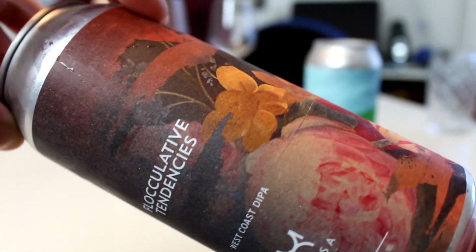And then we got Flocculative Tendencies, which is a West Coast double IPA. Those are the two beers. The single, which is what we're going to start with, which looks like it could be a West Coast IPA, is hopped with Strata, Citra, and Simcoe, and is 6.4%. Yes, so let's start out with this one.